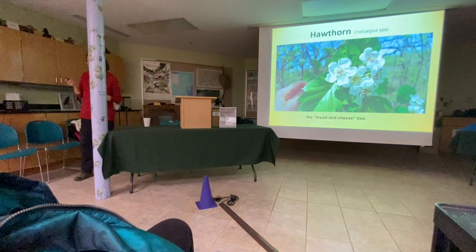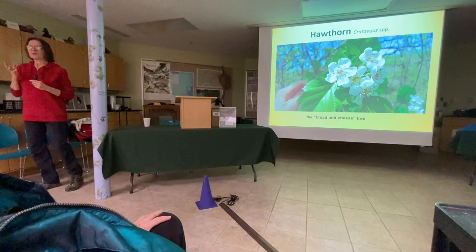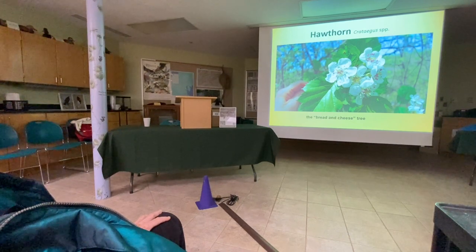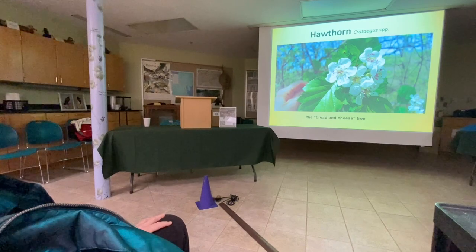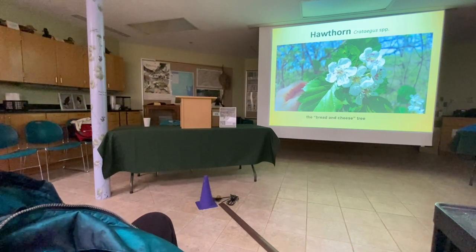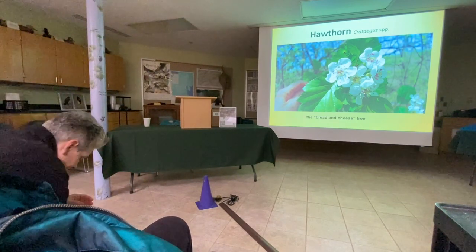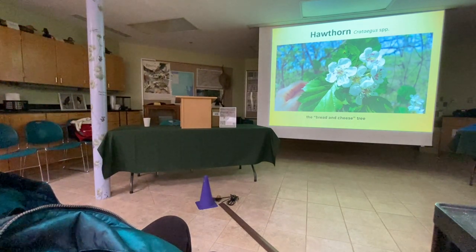Hawthorn. I have some kind of show and tell here. If you pick up the hawthorn leaf, you want to pick it up really, really carefully and look for the thorns. The thorns on hawthorn can be up to 4 inches long. But even when they're not that long, they're really, really sharp. Look at it and you'll see those thorns. Believe me, they're sharp. I've been through it.